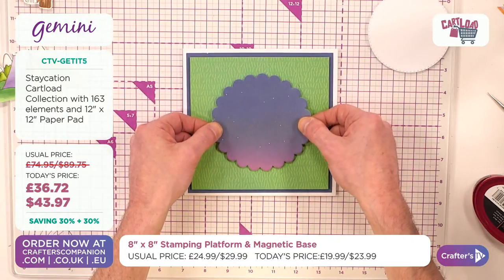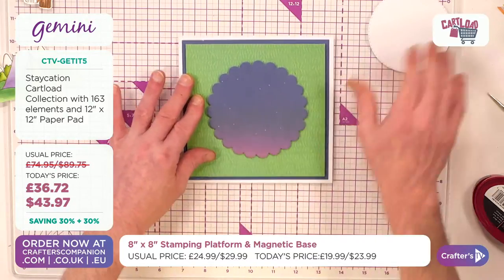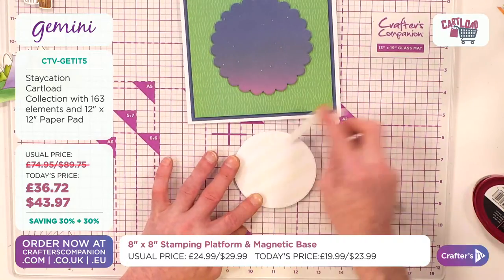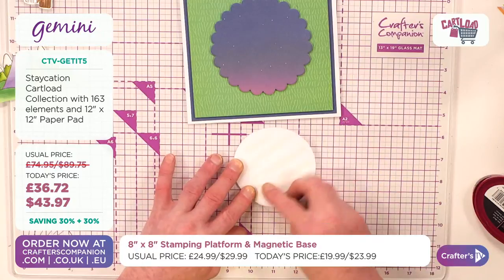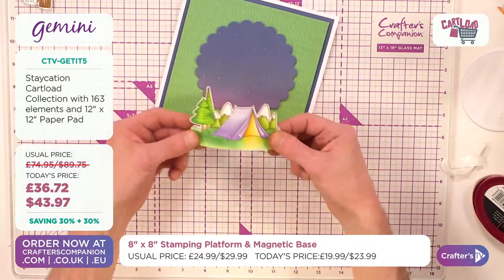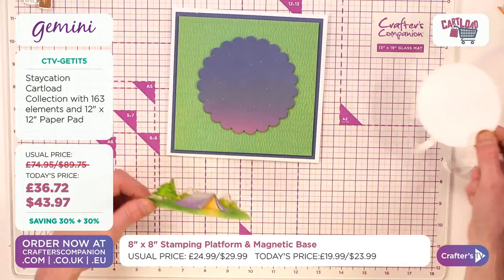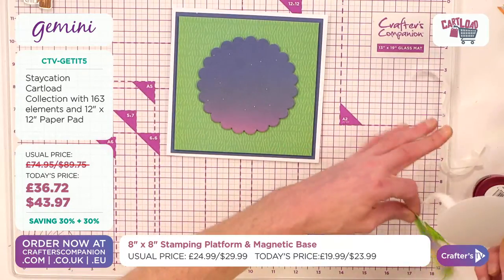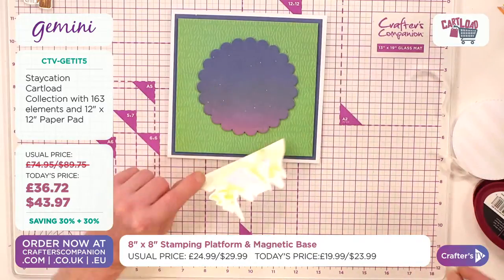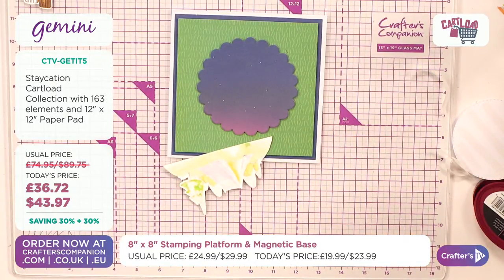So what I'm going to do here is pop that one on. This is just a piece of white smooth stamping card. And in actual fact, Joe, I don't think I'm going to use that. Okay, you changed your mind. I've changed my mind because in actual fact, what that will do is cover a lot of the starry night, which I don't want to do. So what I'm going to do is let's bring in some foam pads.